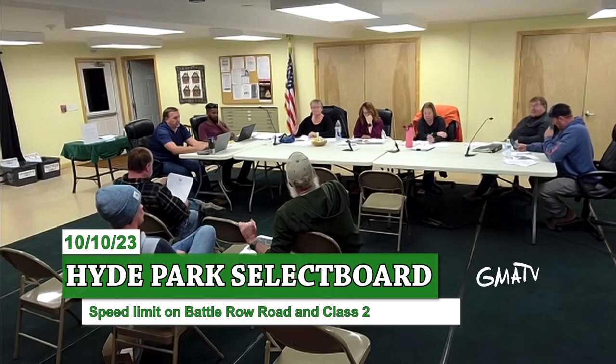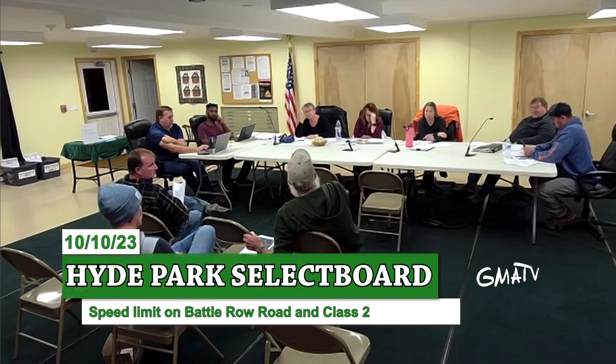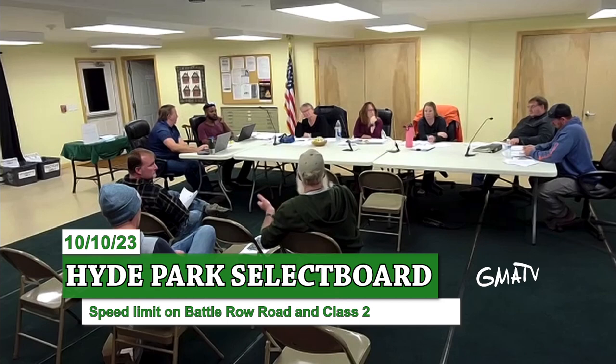Would it be more cost effective to do 35, 45? I think Matt brought it up originally. It's too costly to put all the signs up in one year. It would be easier to inform the town people through the newsletter, the transcript, or social media that these speed limit adjustments have been made and will be in place effective next date.